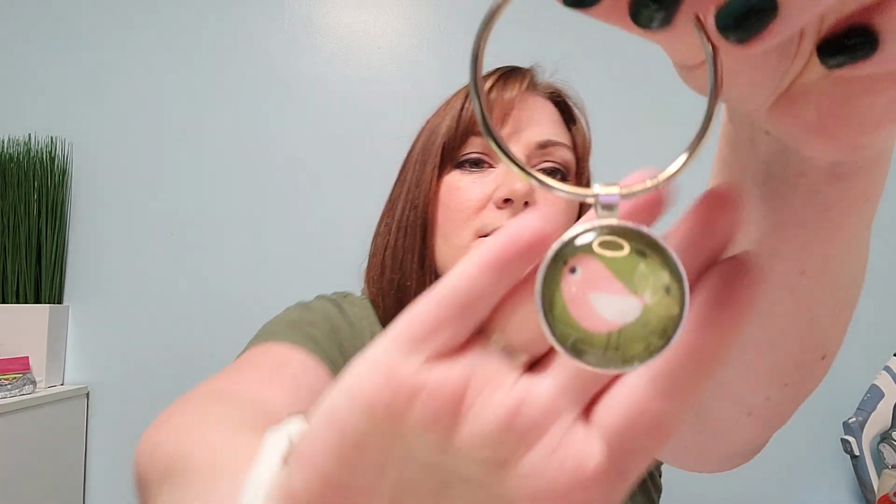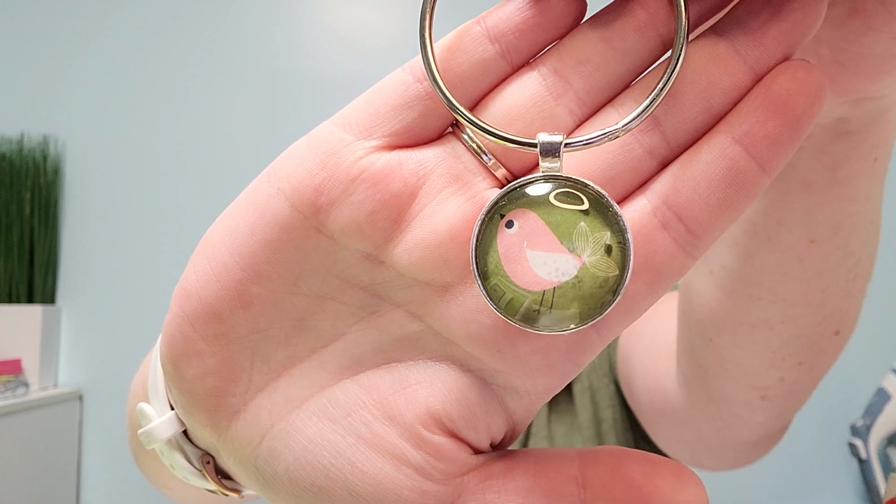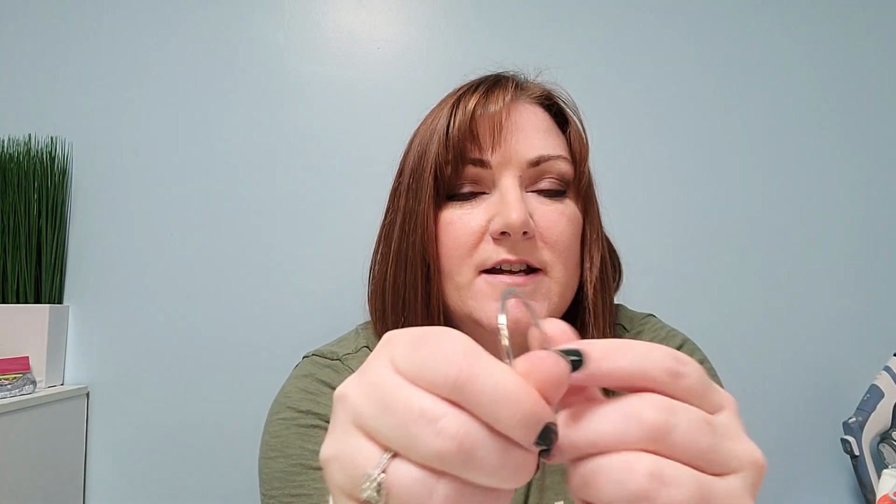I got a little crafty. I guess these are technically finishes too. I made some thread keeps. So that one's a little bird. And these are binder rings. Just regular binder rings. I got them on Amazon.